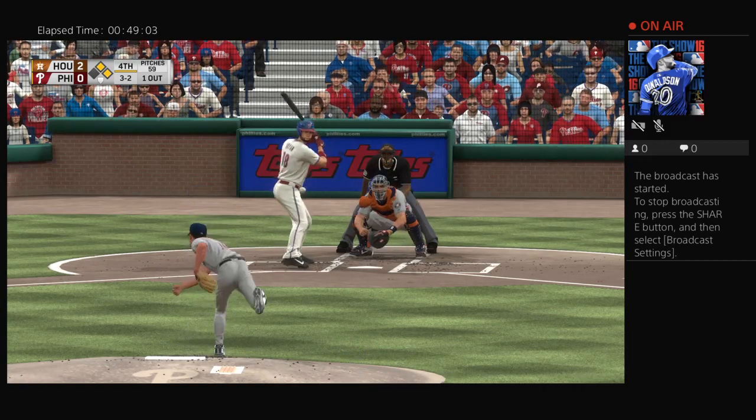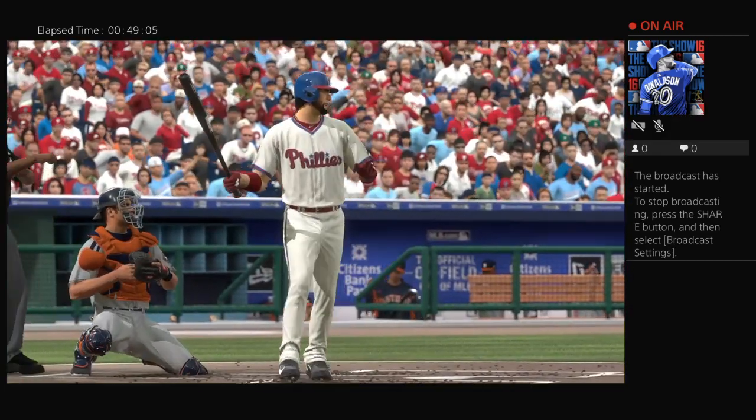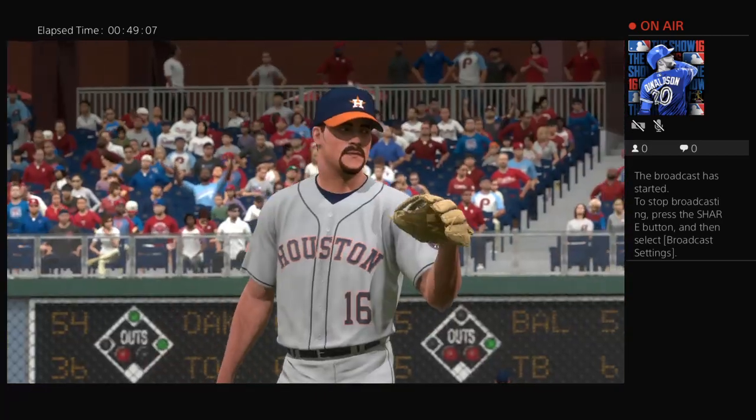You got to come after him, make him swing the bat. He's ready. Now the payoff pitch. And he punches out another one. Make it 9 for the ball game.